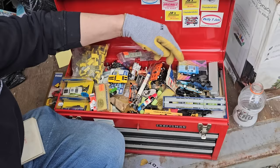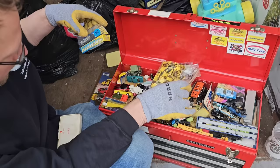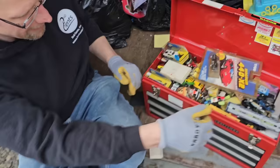2, 3, 4, 5, 6, 7, 8, 9, 10, 11, 12, 13, 14, 15, 16, 17, 18, 19, 20, 21, 22, 23, 24, 25, 26, 27, 28, 29. They're about 30. Like I said, 20 plus. You ready? Oh. Here we go. So take that 20.